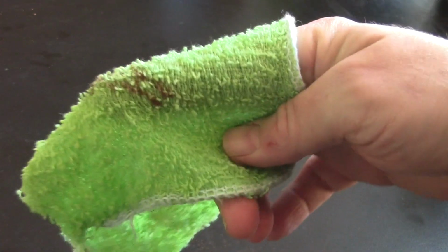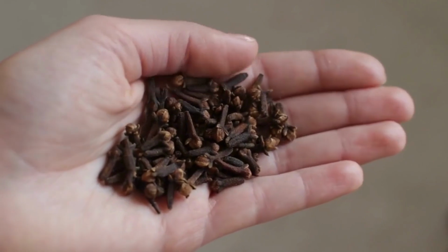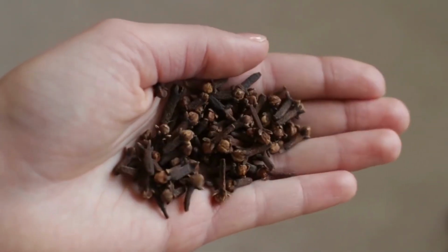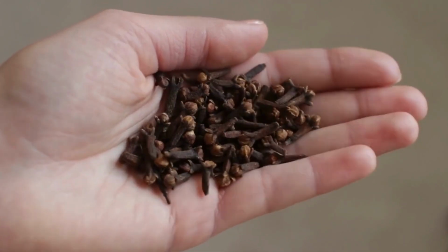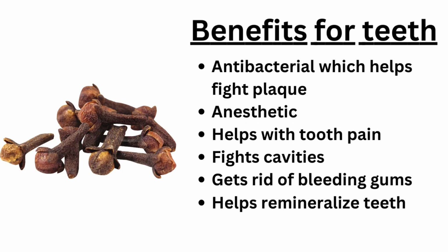Cloves are really great at fighting all kinds of microbes and bacteria, so they'll help to kill those off and all those precursors that lead to tartar buildup and plaque in your mouth. So it'll get rid of all of that naturally. And you just rub it on your teeth and you can leave it there for about a minute, and then rinse it all out of your mouth.